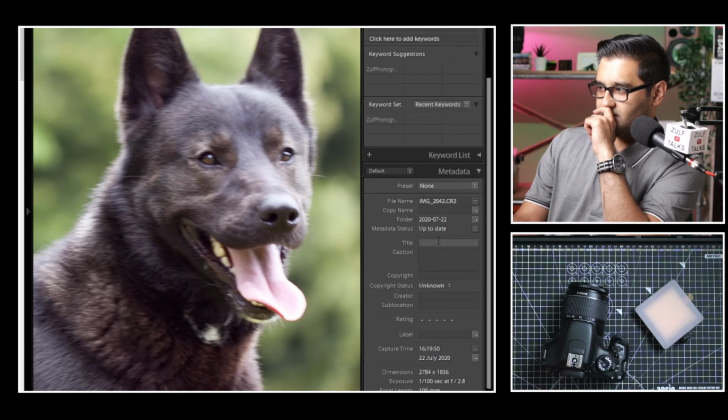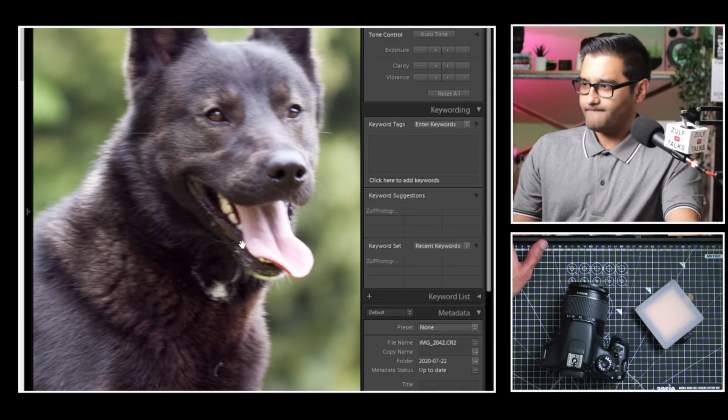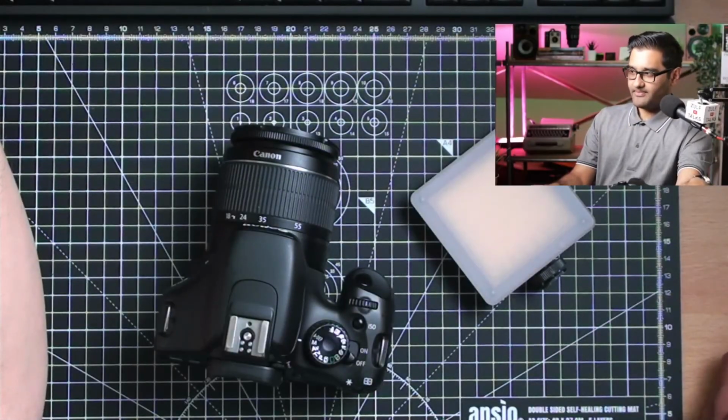Get this and just whack it out. See what autotone does. See, autotone compensates for the background, making him not as sharp. So let me open it up in the actual editor, because the editor will work better. We'll go to develop. It's loading it in. It's running a bit slow today for some reason.